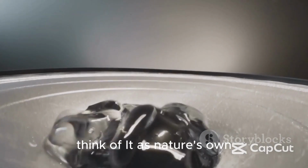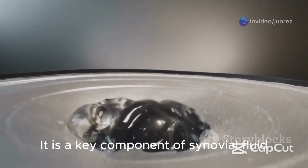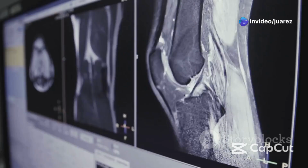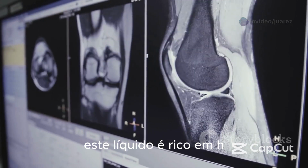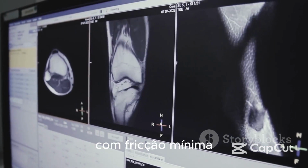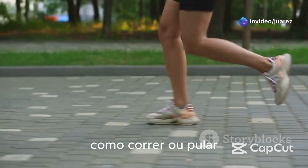Think of it as nature's own lubricant and shock absorber. It is a key component of synovial fluid, the thick gel-like liquid that fills the space within our joints. In a healthy joint, this fluid is rich in HA, allowing the bones to glide past each other with minimal friction. It cushions the joint during high-impact activities like running or jumping.